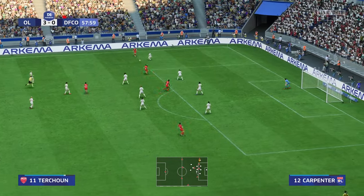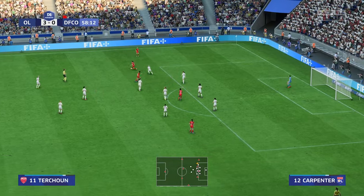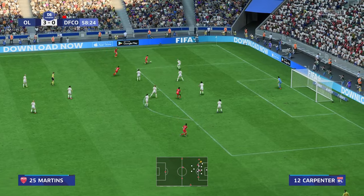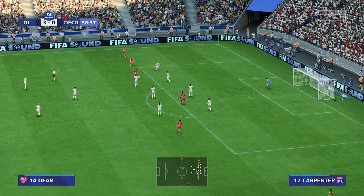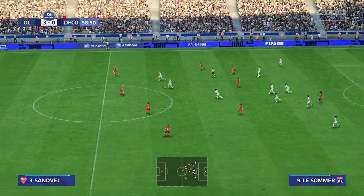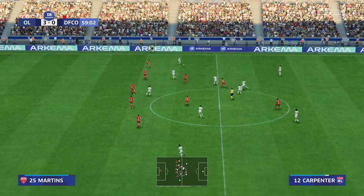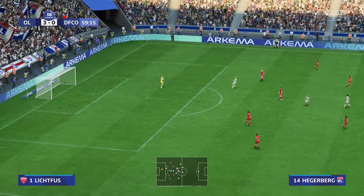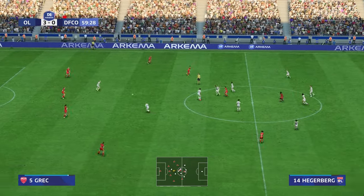Martins. Well, under pressure, but that doesn't bother her. Dia. Morgan Martins. Physically strong and secure on the ball. Well, sadly, they just couldn't keep possession. Hegerberg. Carpenter. Well, in the end, nothing really to worry the keeper about. She just doesn't want to give the ball away.